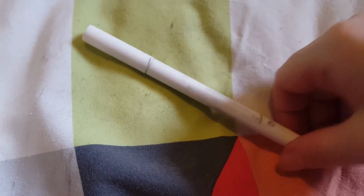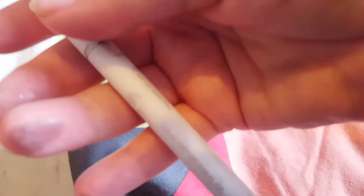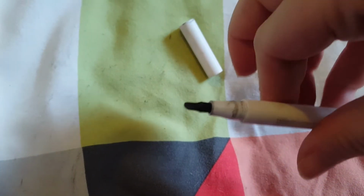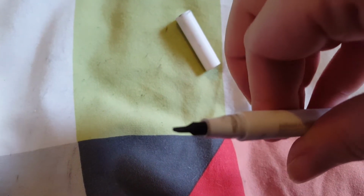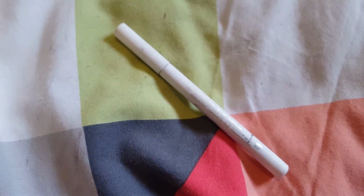I've got one of the Kiko eyeliners here, the signature eye marker. I like the fact that it's flat, so you can get a thin line or a thick line. It doesn't tend to last very long, so you don't get that many goes out of it, but it is a good product.